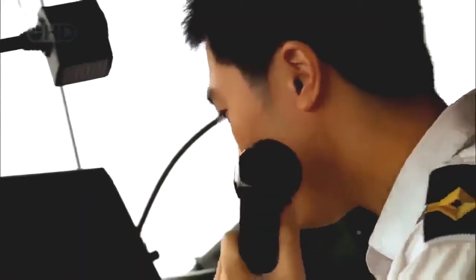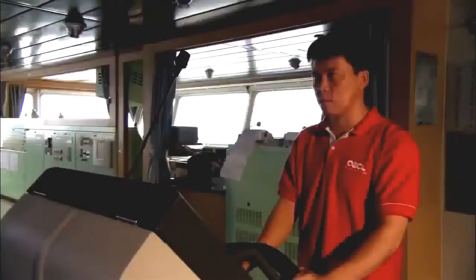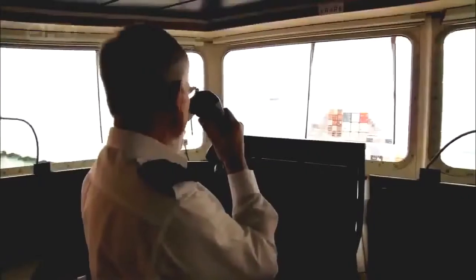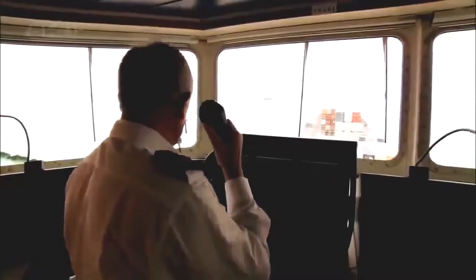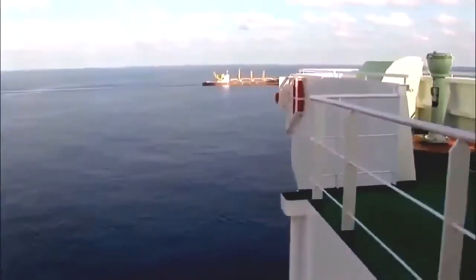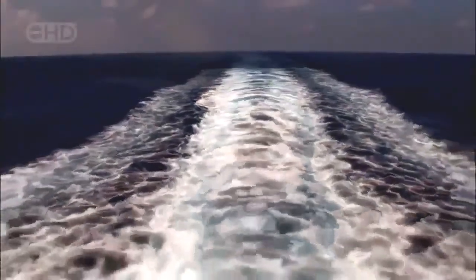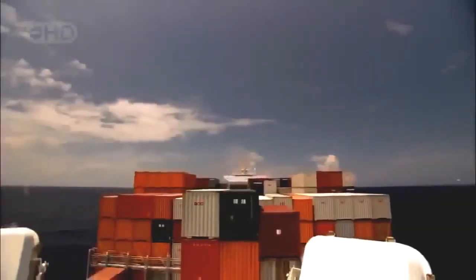Without the right paperwork, ships can't enter a country's waters. Third mate, keep him there, tell him. Instead of the last 10 ports, which you've already got, I'll just send you Port Colline. Okay, no problem, no problem. Aye, aye. The captain must keep to schedule. He has 2,200 containers to move in Singapore. And he must get there on time.